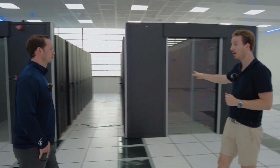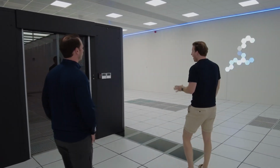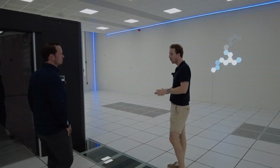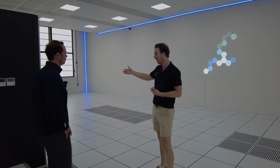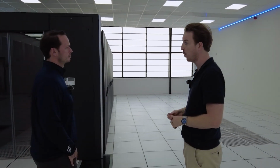The third row is still empty. It's reserved for an expansion. And the fourth row is filled with compute. There are like 200 graphics cards filled in these racks for Filecoin or AI or other protocols to work on.